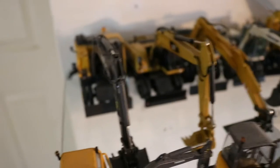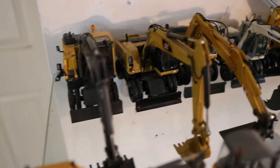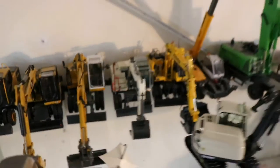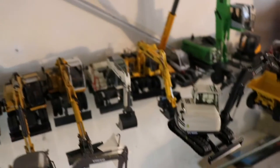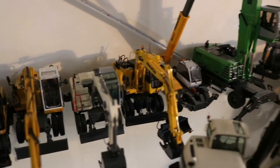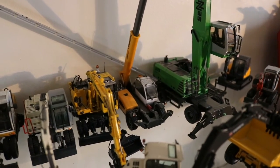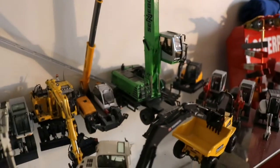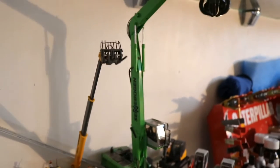the CAT M316D, the Liebherr 904, the Terex 148, I think it is, or 140, the Komatsu 148, the Liebherr Tillander, and there's a 4-tooth, but the Centerville 835M.